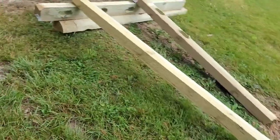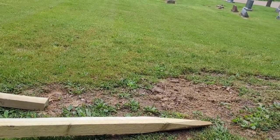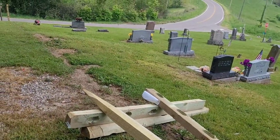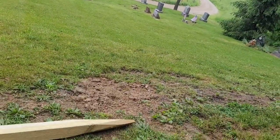Okay, there's one of my rails. These are 11 foot long, but by the time you stick them through the hole, you're going to be closer to 10 foot apart with your posts. I'm not sure. To be honest, it's my first time doing this kind of fence, so I'm kind of learning with the rest of you.